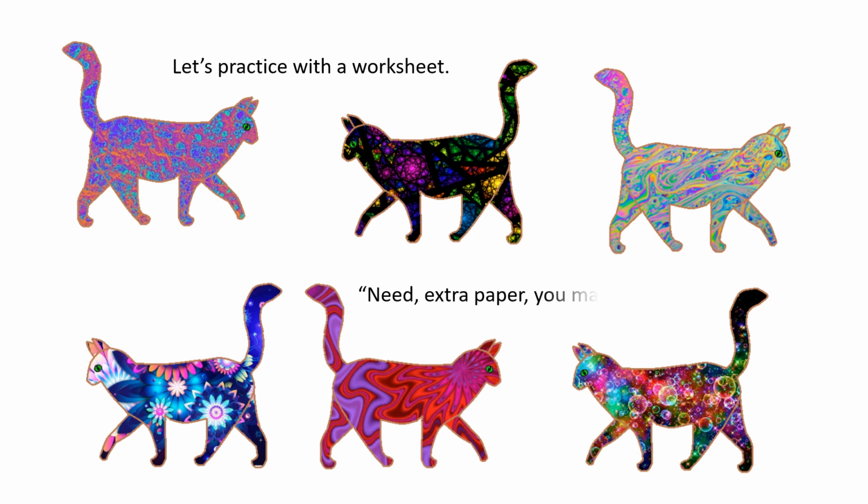And of course, as Yoda often lets us know, extra paper is probably going to be your best friend here, right? Your work may not all fit on the worksheet.